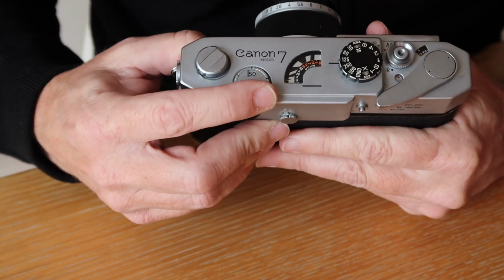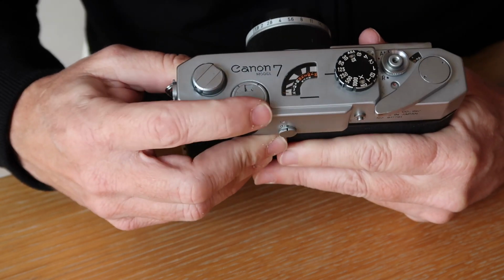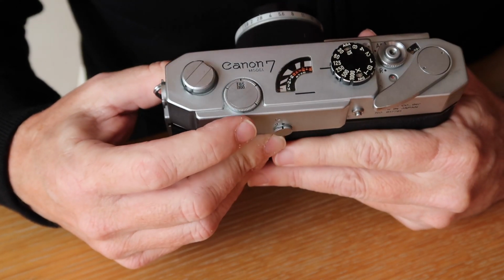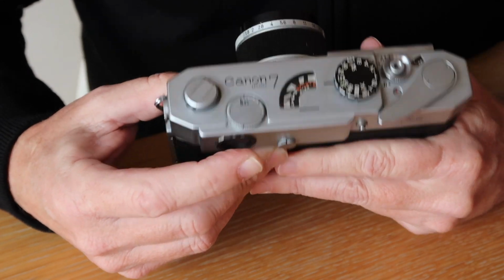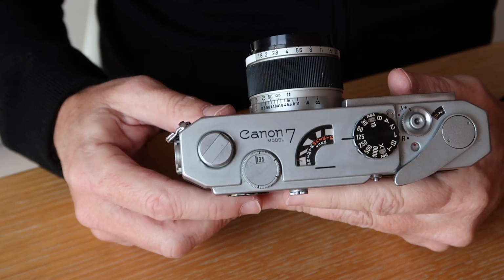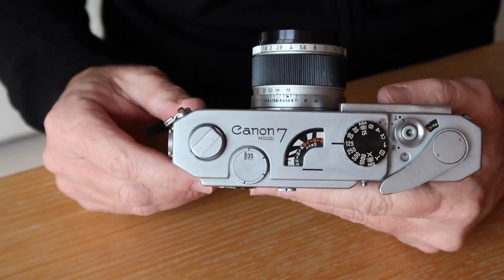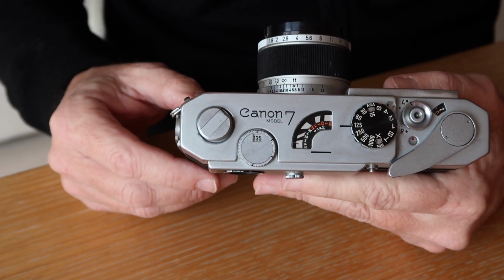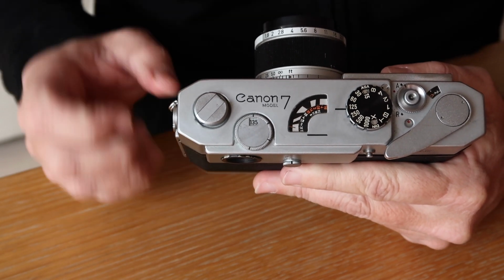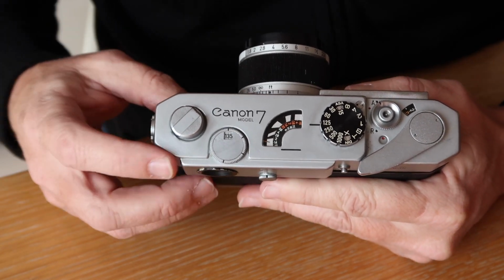Next to the meter readout, we have a selector switch for the different frame lines. So you have settings for 35mm, 50mm, 100mm or 85mm, and 135mm. Earlier cameras like the Canon P had all the different frame lines visible in the viewfinder at all times, which works really well, but it makes the viewfinder kind of cluttered. The Canon 7 features a much cleaner viewfinder. You only see the frame lines for the lenses that you have mounted, rather than all of the frame lines for all of the lenses.